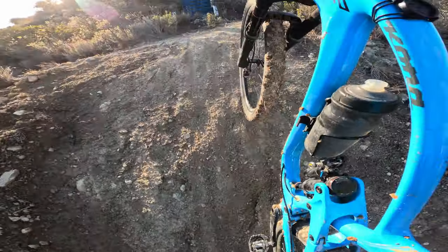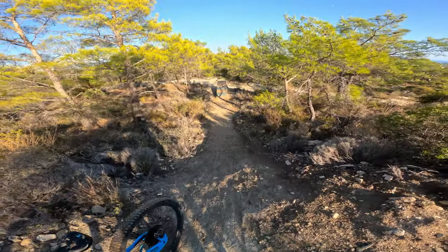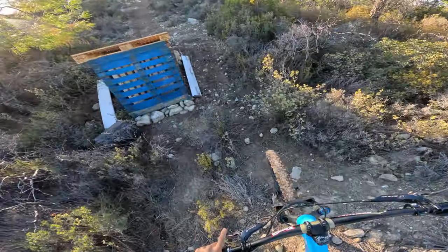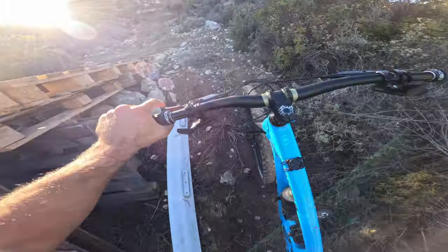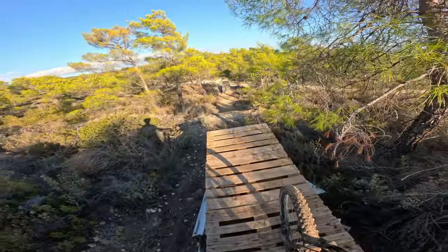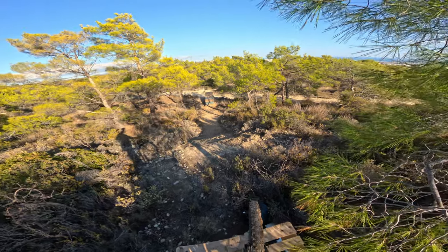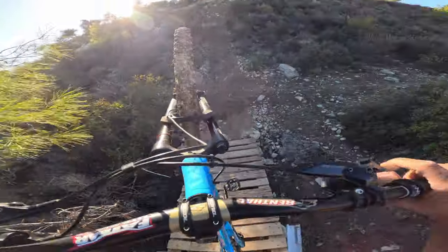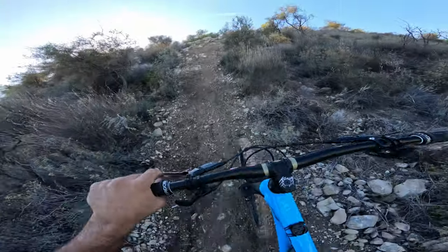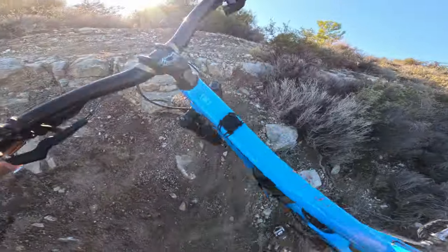So we did a warm-up run on the main line. Now it's time to try the big one. Yeah, these jumps are massive, at least for the Cyprus standard. There's a little step down, and then it's the big jump. Let's see it. Yeah, that's steep.